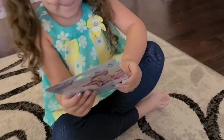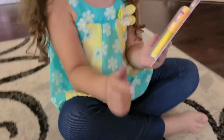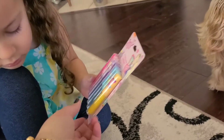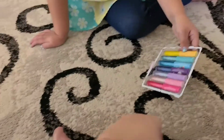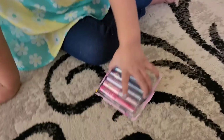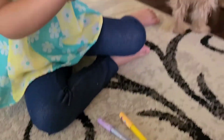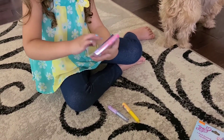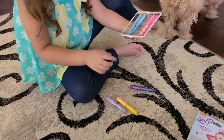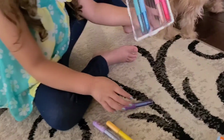Now she wants to open up her lip glosses. Which color do you want first? Blue, of course. How did I not know that? Okay, let me open it for you. Oh. There you go. That's purple. Yeah, purple.